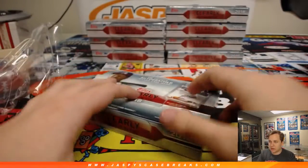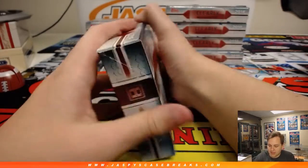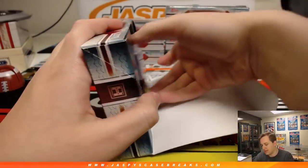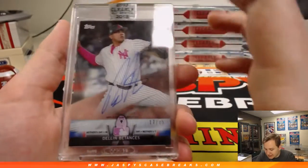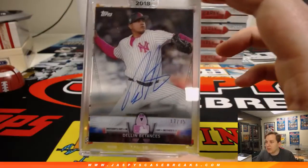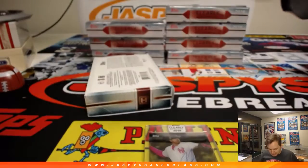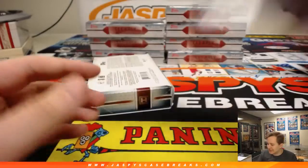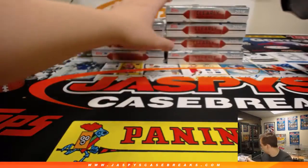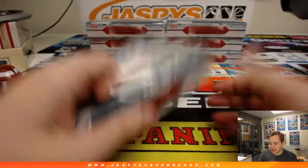Next. Nice autograph here. Dellin Betances, 17 of 75. Mother's Day. 17 out of 75. He was picked up pretty late. Yeah, Jonathan Best gets the Dellin Betances. Nice. All right, about 7 boxes to go. Good luck, everybody.